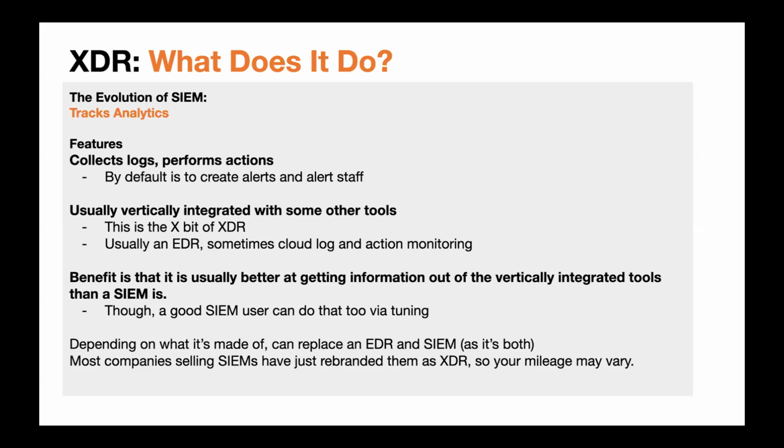It's really difficult, if you're shopping around for an XDR, to find one that actually does what you need, because anything that's a log management system with a flashy front end could be considered an XDR at the moment, because it's not really well defined. So when you're looking at XDRs, it's important to figure out exactly what functionality comes with the XDR and exactly what you'd have to tune the XDR to do.